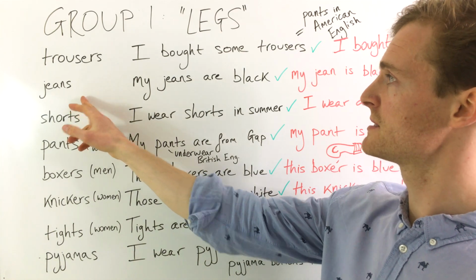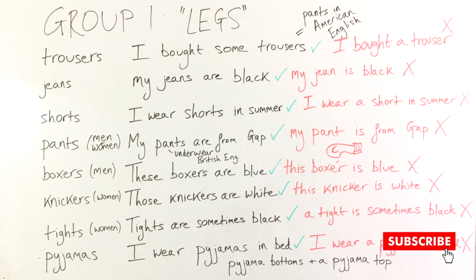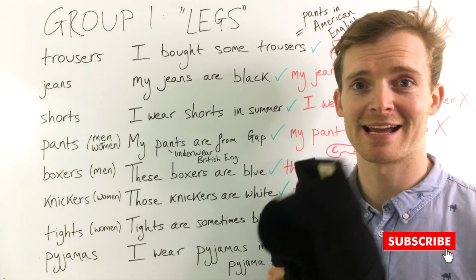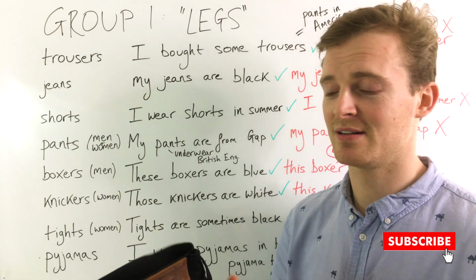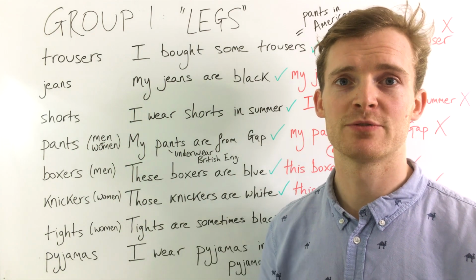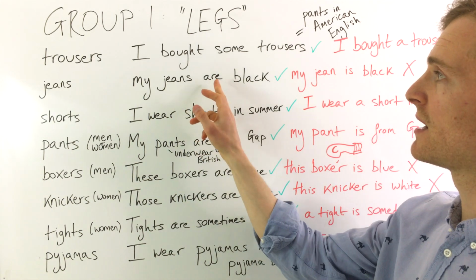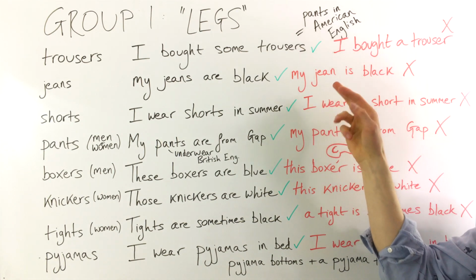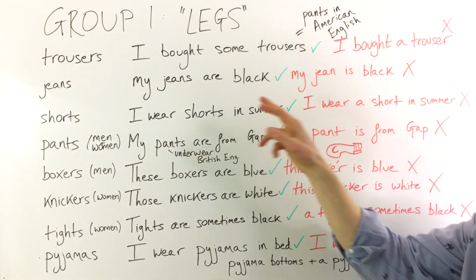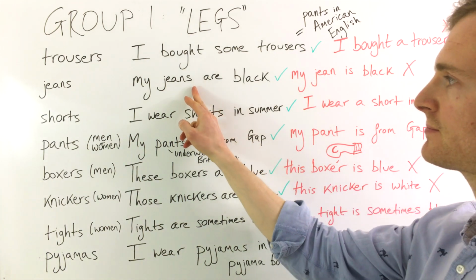Then we've got jeans. My jeans are black and these are jeans. These are my black jeans. So they're also trousers, but they are a kind of trousers made from denim. And you have to say my jeans are black. You can't say my jean is black. There's no such thing as a jean. It's always jeans with an S on the end.